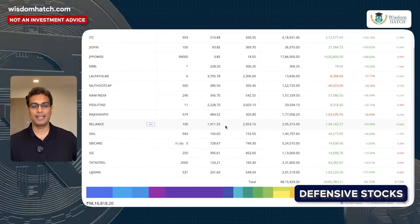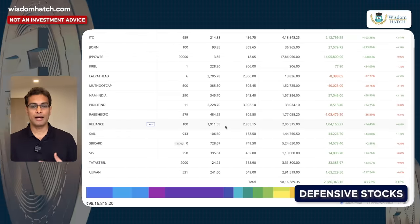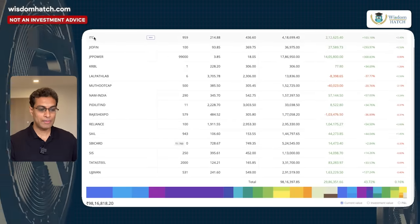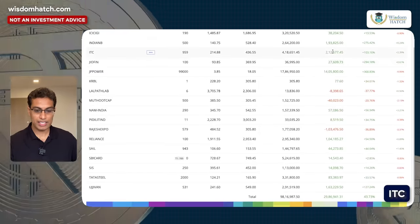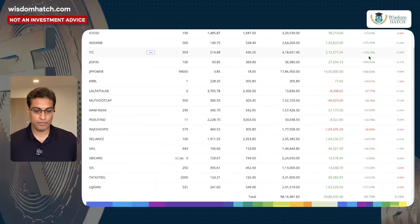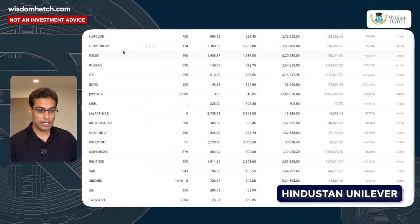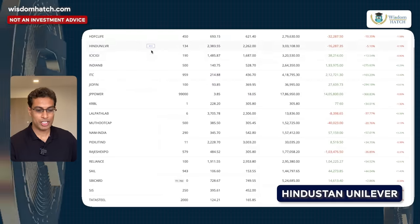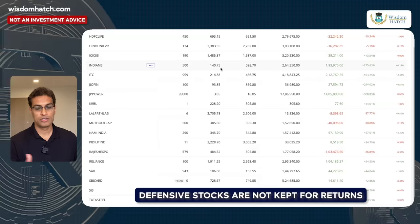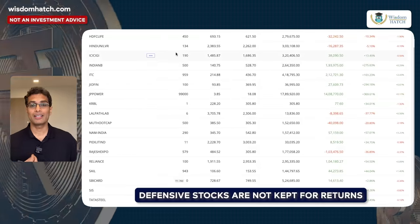The second key point that I see is that there are a bunch of defensive stocks. Now, what are defensive stocks? For example, aap ITC dekho, right? So ITC, you can see that this is a defensive stock on which we are already sitting on 103% profits. So this is a defensive stock. Hindustan Unilever hasn't grown much, right? And in fact, it has shrunk by 5% from the level she had bought it. So hardly any returns, but this again is a defensive stock.